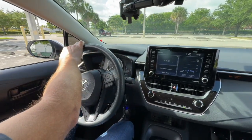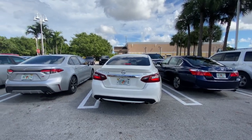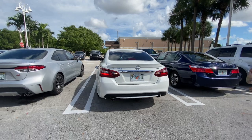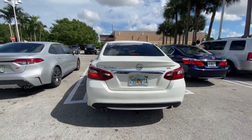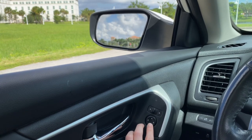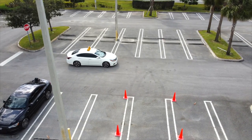Adjust your steering wheel as needed to ensure that you're entering the spot straight. If you're too close to one side, do not be afraid, don't panic. Just back up and realign your vehicle. It's very important to always look at your mirrors just to make sure that you're clear and ready to back up or do what you gotta do in order to realign your vehicle. It's better to take a few extra seconds to park correctly than to risk damaging your car or other people.